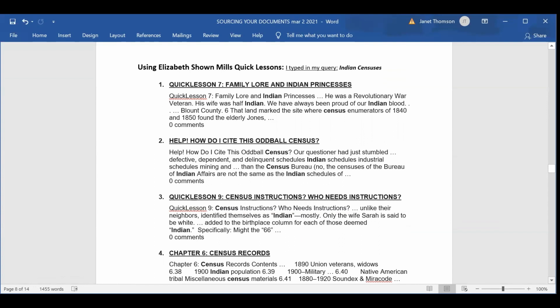My family has an Indian princess. How can I find it? How can I document this for sure? We're very sure of it. And so I typed in Indian princesses and just got the first one, only number one, and quickly saw that what she was doing had to do with Indian censuses.